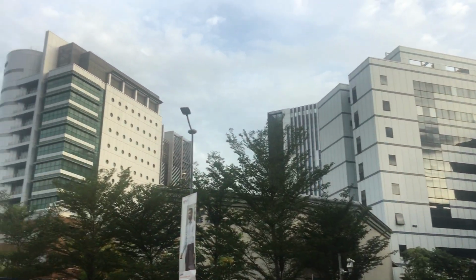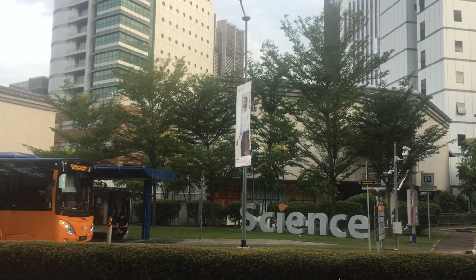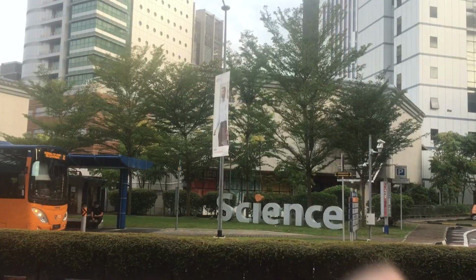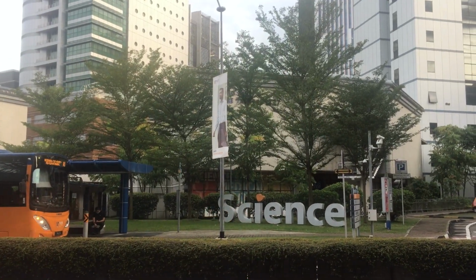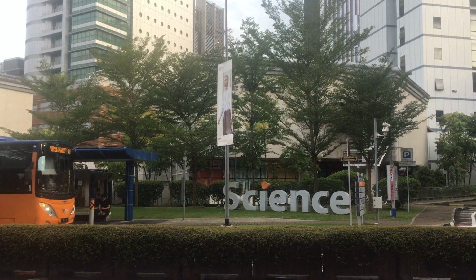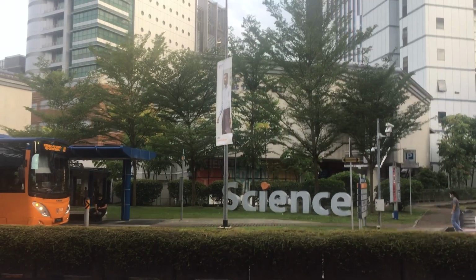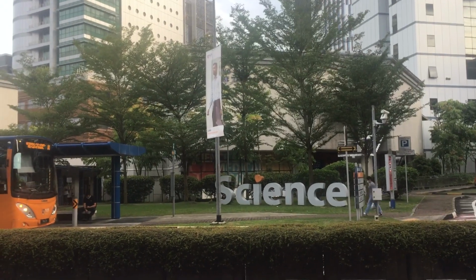Here, all these buildings are part of the science faculty, and right there, that thing is an NUS Scoop, which is a store with NUS merchandise and some other things, and there's another one in Central Library.